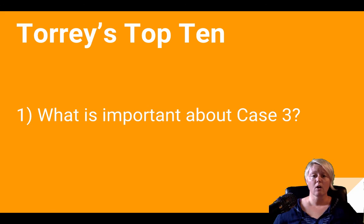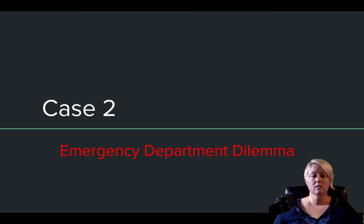The number 1 thing you should know about Chapter 4 is what is important about Case 3. Case 3 is concerned with the emergency department dilemma. In this case, you should be able to understand the issues and come up with an argument about what is morally permissible or morally obligated, perhaps, for the ER doctor in this particular situation.